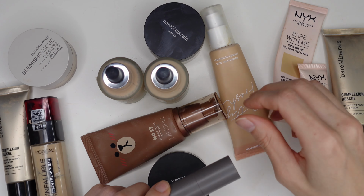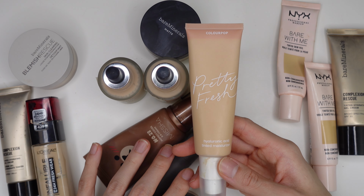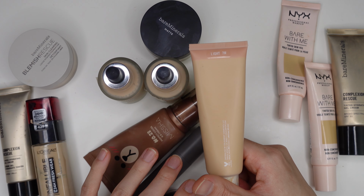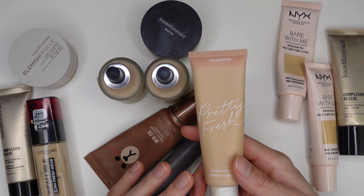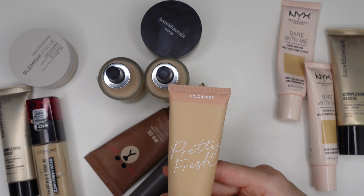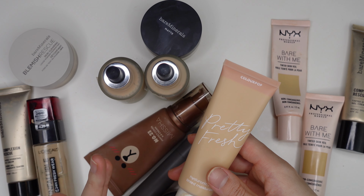Okay, another one that I'm going to declutter. This is the ColourPop Pretty Fresh Tinted Moisturizer, and I originally bought this in the shade 6, which was way too light for me. So I bought it in the shade 7 because there's, again, a significant jump between shades for these products. And this shade fits me, but if I'm picking between the NYX and the ColourPop, I'm gonna pick the NYX. So I'm just gonna declutter this ColourPop.